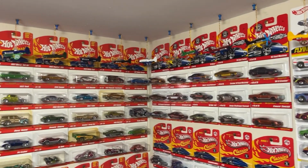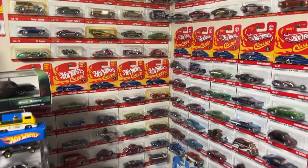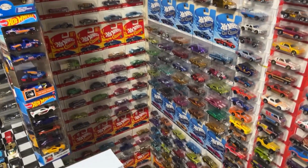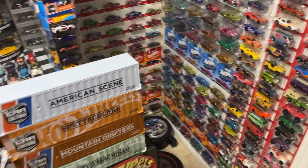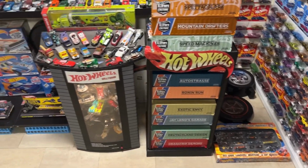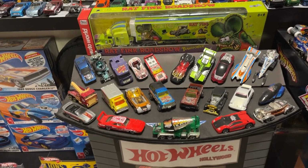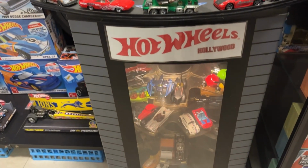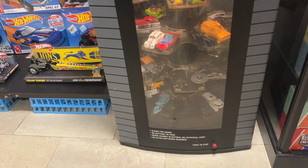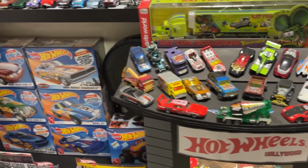Up here, guys, like the modern classics, for example. Like even mine wasn't set up that clean. But then again, you kind of have to because he's a completionist, right? I didn't even notice this thing here. Is that ever cool? Hot Wheels Hollywood. I don't remember him telling me he had that. That is awesome. Reminds me of my Zippo.